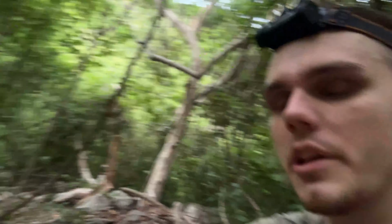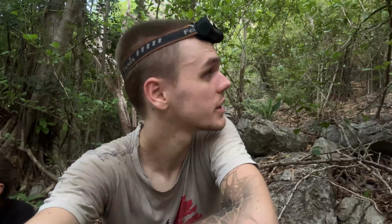You can see, well, you can't really see, but we just climbed up some massive hill and we're trying to get over it because on the other side there is a valley, which is where I'm planning to go. I'd say we've got about an hour or so till dark, maybe less. Yeah, gonna try make it there.